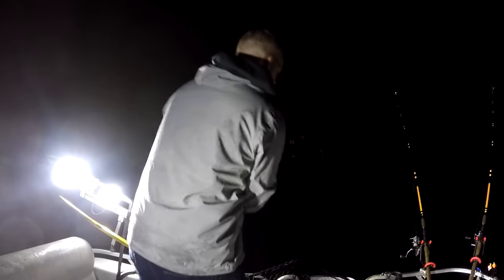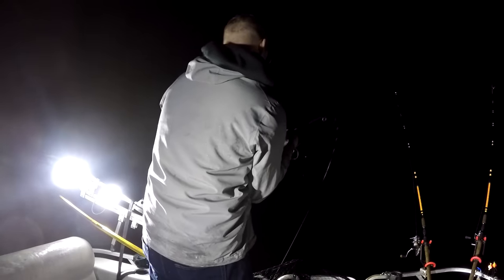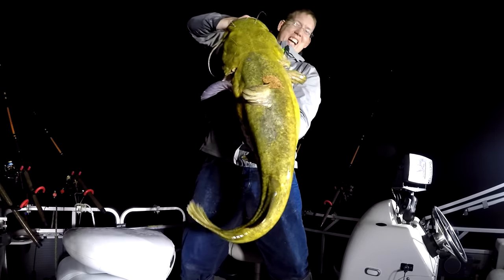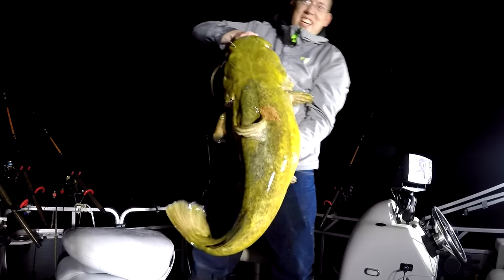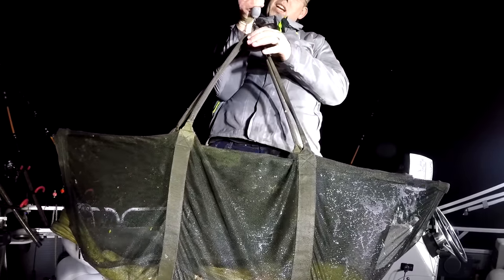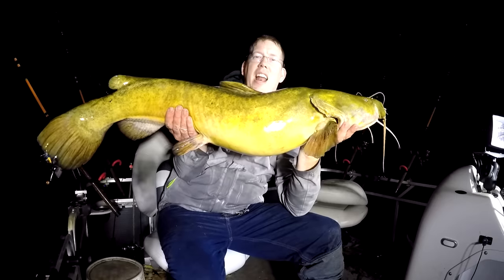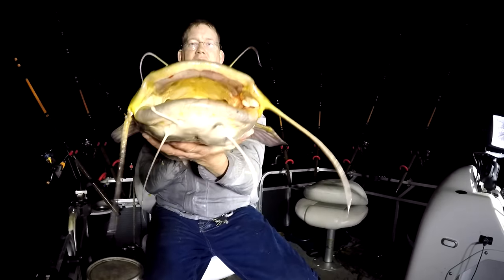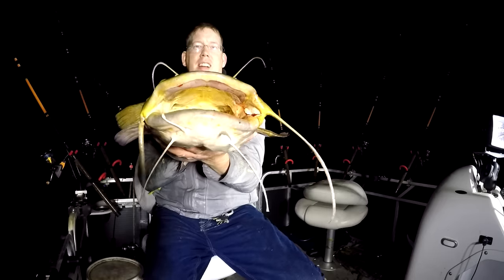Get him up, get him up, get him up off the bottom. Another huge flathead. Let's weigh this sucker up. He feels like he's low 30s. 30.1. That is a good looking flathead. Look at that. That's why they call them flatheads right there. Look at that head.